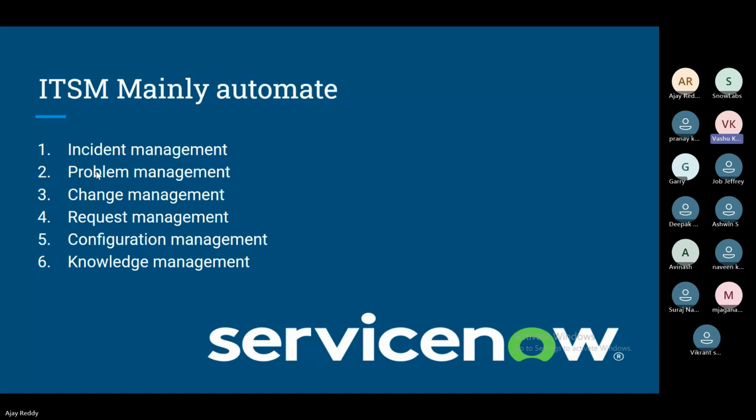Ajay, what is this ITIL standard? So ITIL is generally a framework. Based on ITIL only, all these ITSM tools are designed, not only ServiceNow, but Jira, BMC Remedy, and IBM Service Desk. Every ITSM tool depends on the ITIL framework. ITIL is like a kind of book, where how to manage a company's ticketing was designed.